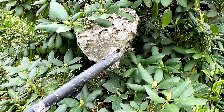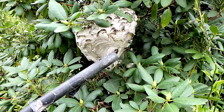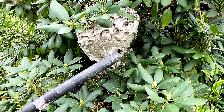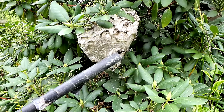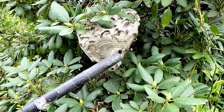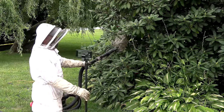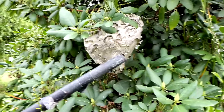Because when they leave the nest, they don't just disappear or escape. They fly around me, and they're attacking me, and they're swarming. And then when they go back to the nest, which is what they do, they fly out for maybe 10 seconds, and then they fly right back to the entranceway of the nest. So that's why I'm there with the nozzle kind of holding it perpendicular.